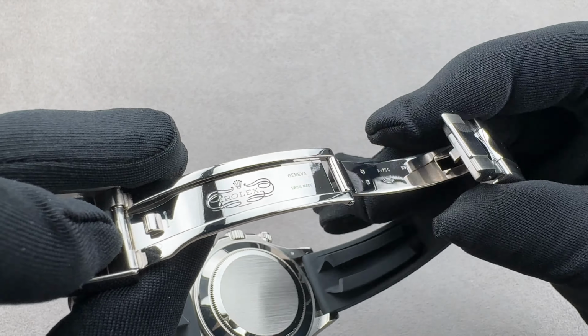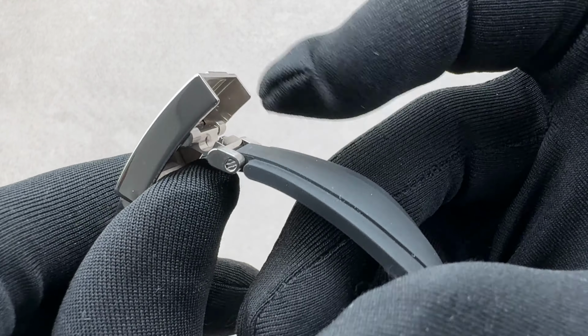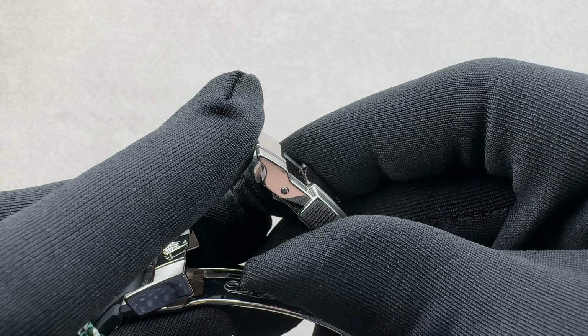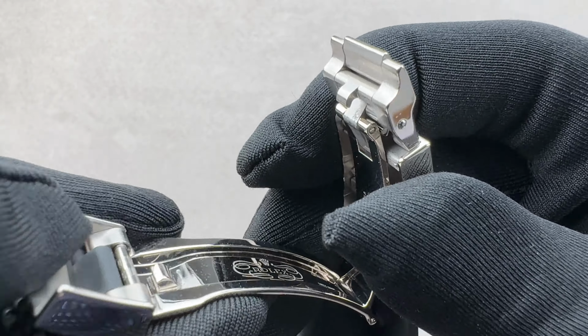This is a recent model Rolex clasp. You can see it is not the absolute latest, which would include Glidelock. This is the pre-2022 version of the clasp that was made from 2017 to 2021, and it features this lift lock beak and hook system, so you can see how that lifts up and unlatches the beak from the hook.